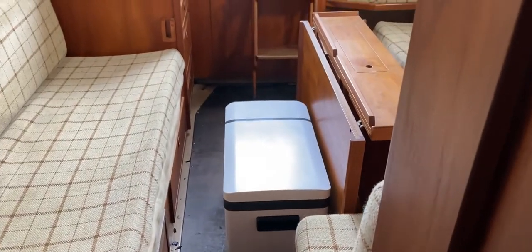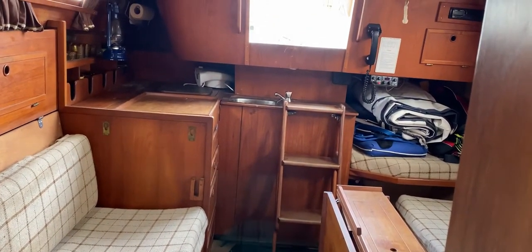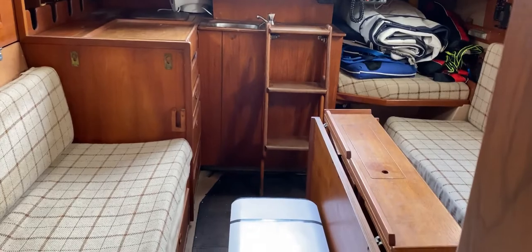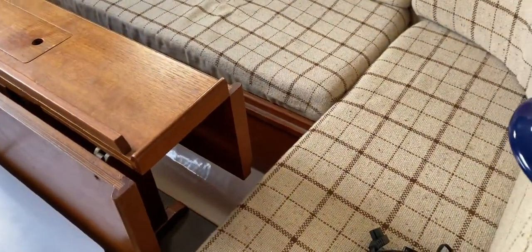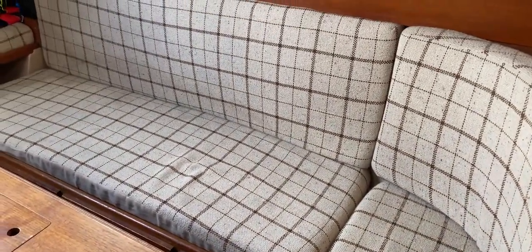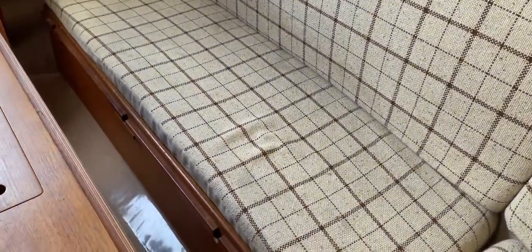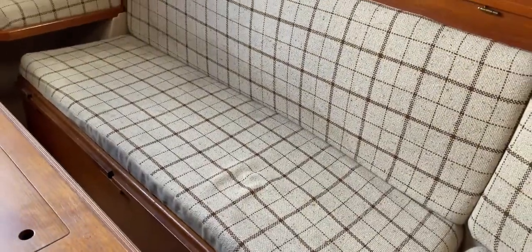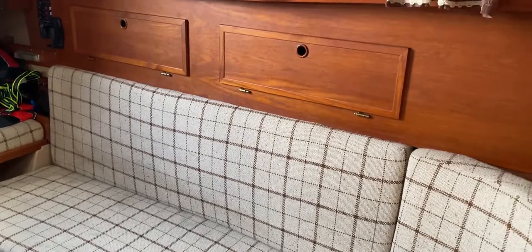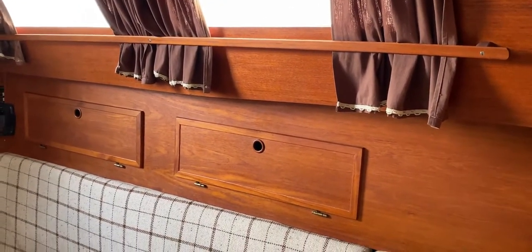Now looking aft again, I'll just look up at the saloon. So there we go, nice and light at the moment, loads of woodwork down here. A lot of it could do with a bit of a rub down and an update, along with the upholstery, curtains, etc. On the port side here we've got L-shaped seating, stowage beneath and stowage behind too, and it looks like there is provision here to make the port sofa into a much larger single berth, or possibly a very small double berth, but I'd have to check with the owner on that one.